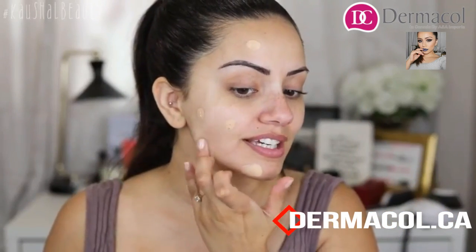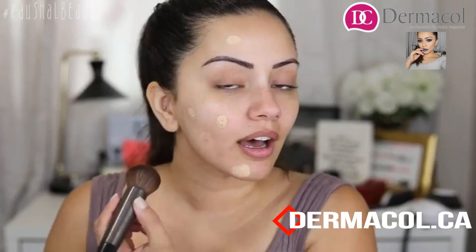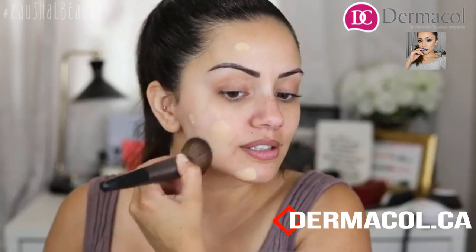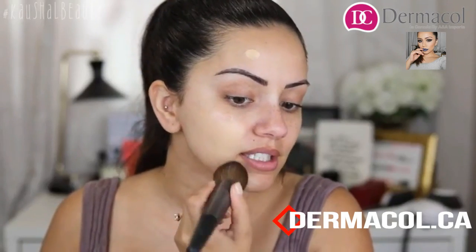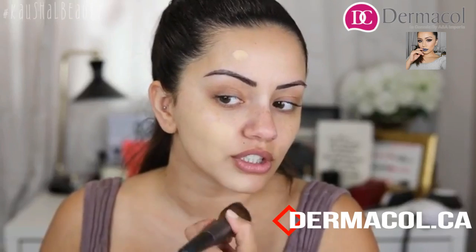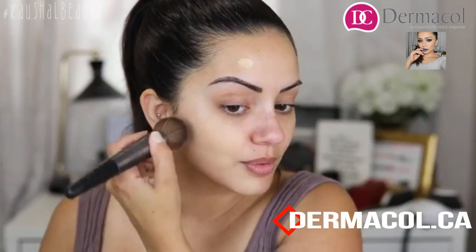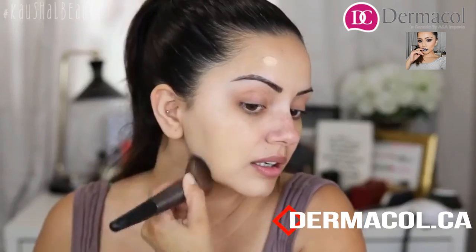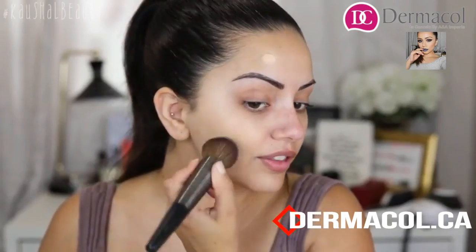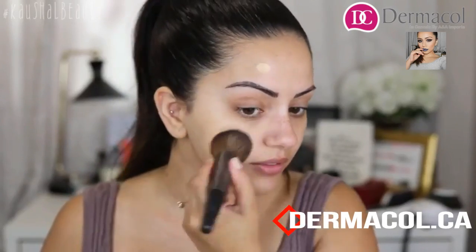Whoa, that is pigmentation for sure. And now I'm just gonna go ahead and start buffing this into the skin. It says you can use thin layers. Wow, that is full coverage. I will do a close-up so you guys can see exactly what it looks like on the skin. But even though that's a really thin layer, that's covered really nicely.